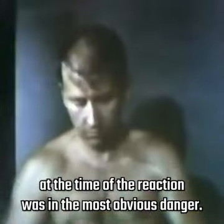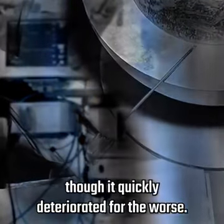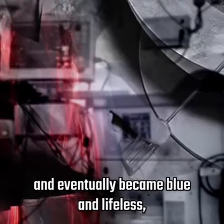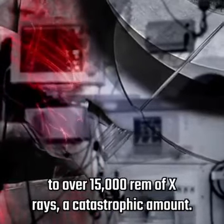Slotin, the man closest to the core at the time of the reaction, was in the most obvious danger. He vomited once before arriving at the hospital, and several times again over the following hours. His health at first seemed somewhat stable, though it quickly deteriorated for the worse. His left hand, the one holding the beryllium and the part of his body closest to the core, became extremely painful and eventually became blue and lifeless, covered in welts and blisters. It was estimated that his hand had been exposed to over 15,000 rem of X-rays, a catastrophic amount.